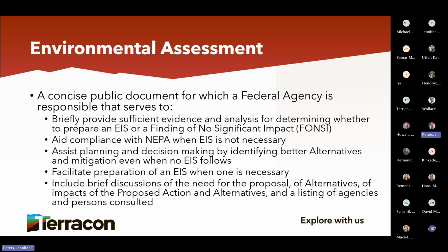The next thing I'll talk about, the next level, is an environmental assessment. It's a concise public document. I always say it's supposed to be concise. The days of a 200-page EA are long gone and dead. These documents are designed to be read by the public, designed to be understood by everybody. Because of that, they need to be clear and concise, not a whole lot of jargon. Basically anyone can understand what's going on. You need to provide evidence as to how you determined that there are no impacts or less than significant impacts, and you need to discuss your alternatives and your proposed action and how you got to this point.